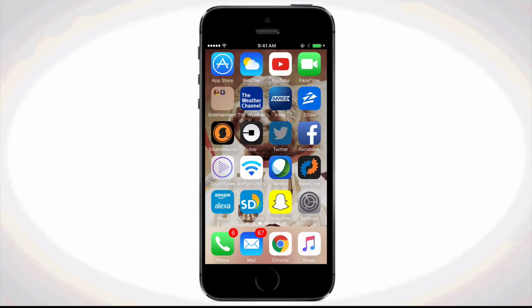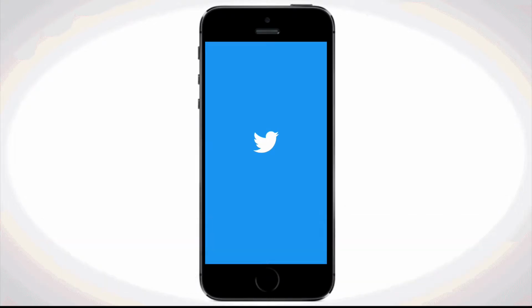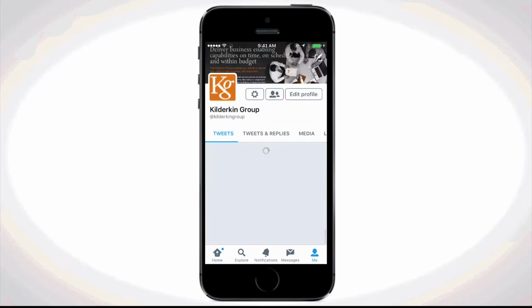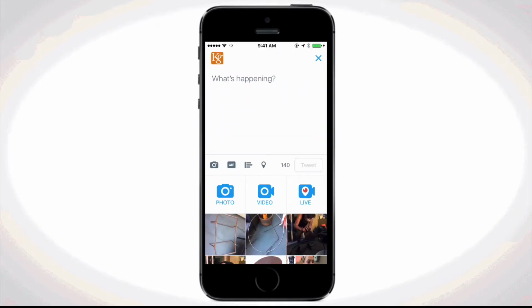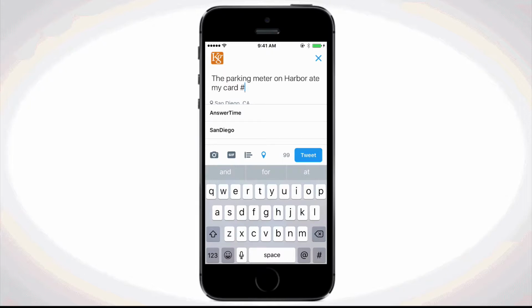We can also allow our citizens to initiate requests from Twitter. So I'm going to go into my Twitter account on my phone here, and this is Gilly's Twitter account, which is coincidentally the Kilderkin account that they've given me access to. And just by sending a tweet, I'm going to say the parking meter on Harbor ate my card. I'm going to give the hashtag PSD parking. That's a custom hashtag that we've created.